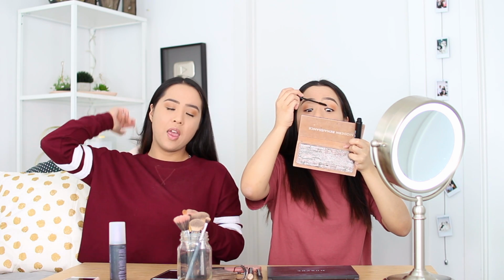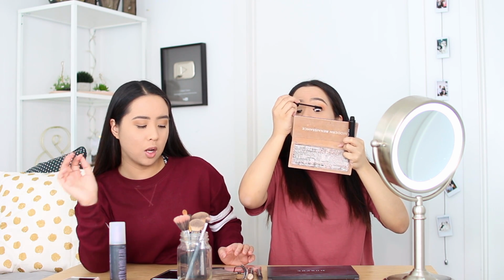So literally that's all I do for my eyes: one color of eyeshadow in the crease and then mascara, and then we're good for the eyes. Then I move on to my face makeup, like my bronzer and blush.